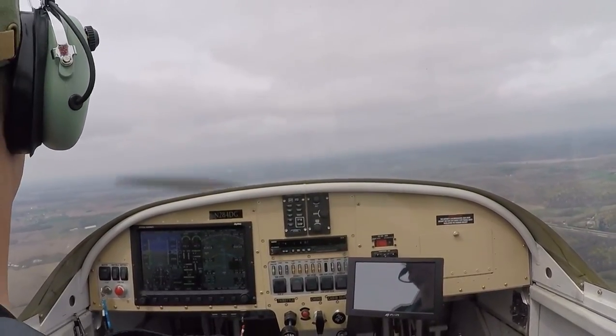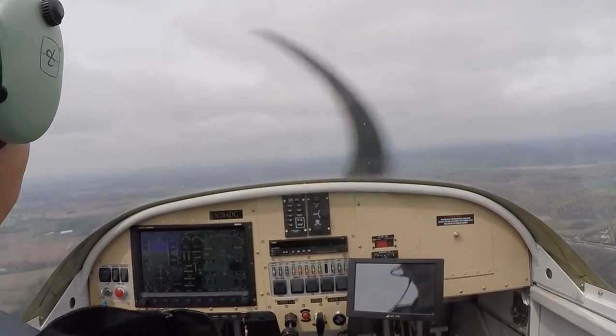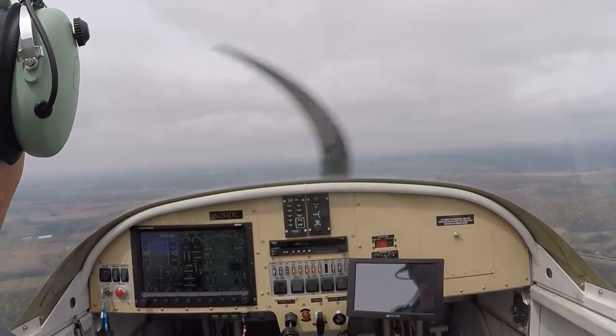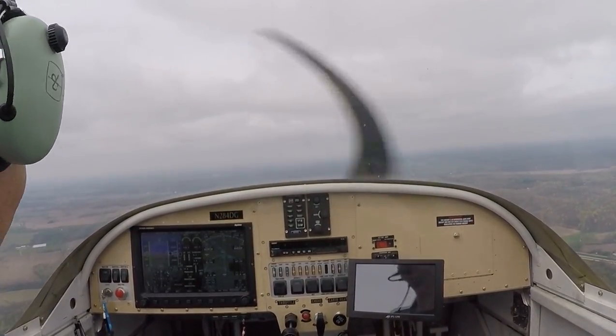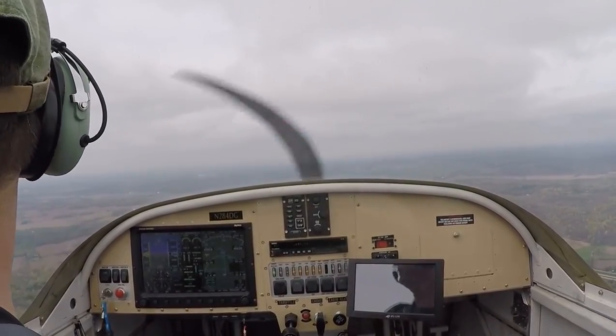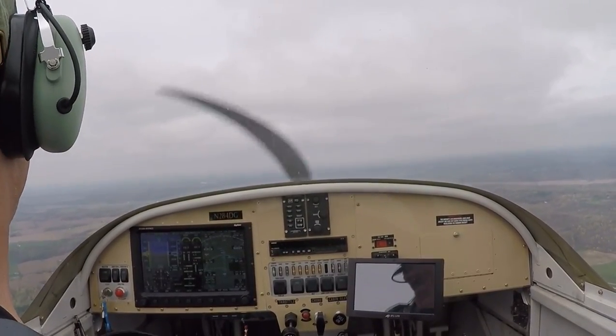Urbana traffic, you have Care Flight 3, single helicopter, 1,400, climbing for 1,800, about 2 miles to the northeast of the field, continuing northeast. Traffic approaching Urbana from Rosewood VOR. Are you planning a runway 2 approach or runway 20 approach?